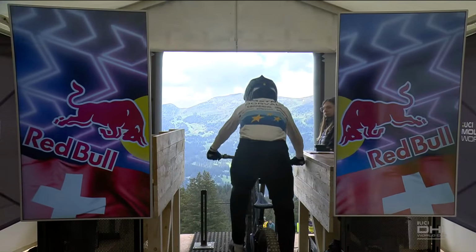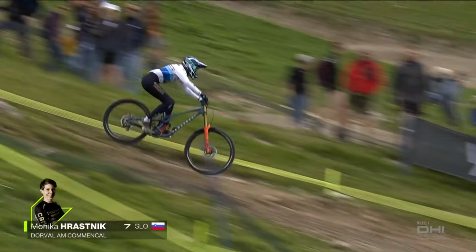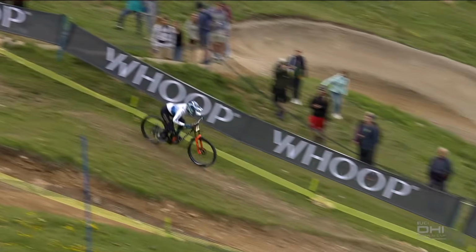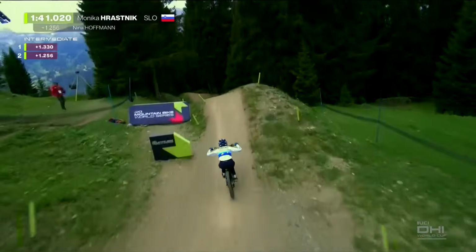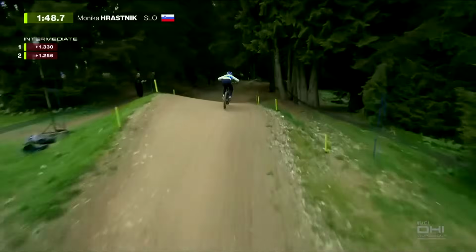She got a bit tripped up or whatever. Hoffman raised the bar, even with injured. European Championship on track. Krasnik now. Oh, nice bunny up over that bump. Oh, aggressive ride in semi-final. I love that. Points are important. Yep, Slovenian. Oh, she's looking good.